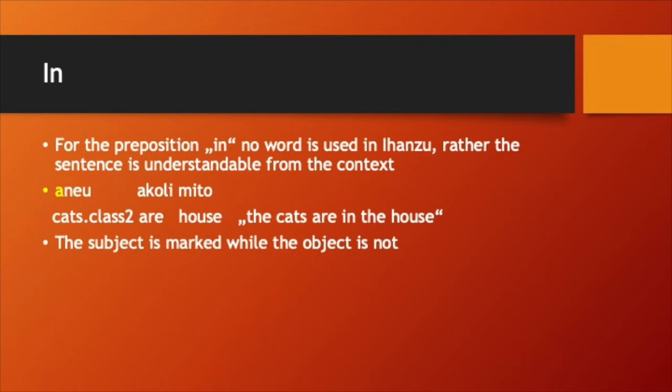So in this case, it's actually maybe not a lexical preposition, maybe not a noun that's indicating the location, but in Ihanzu and several other Bantu languages, you might get a noun class prefix that's indicating the location. So here we might have anyeu akoli mitu, but the mitu is actually mu itu, and the mu is indicating inside. So that's just one example of marking versus non-marking. But it's very tricky because in languages that we often speak and work with, there are full nouns that indicate location.